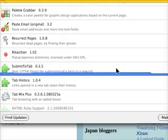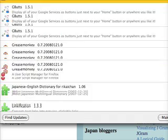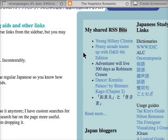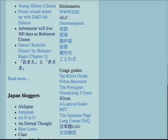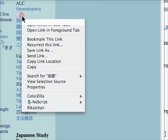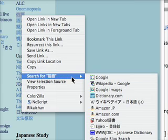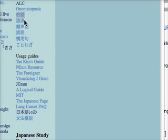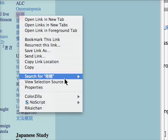Alright, I have a couple add-ons that are useful for Japanese. One of them is, of course, Rikachan, which is right there. But the other important one, which is not specifically for Japanese, is Context Search. Let me show you what's so great about it. Alright, I'm going to go to a web page, and you can highlight any word. We'll highlight a Japanese word this time. If you have Context Search, then all the search engines you have will show up, and you can search in anything. If you click on Google, you can search in Google.